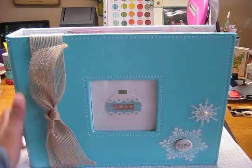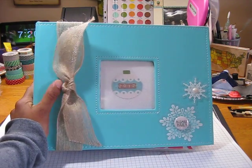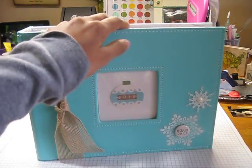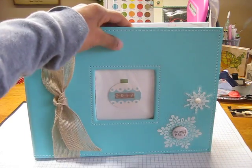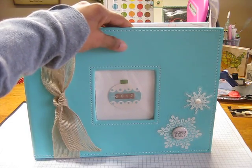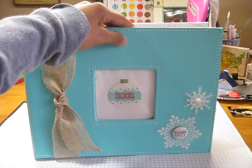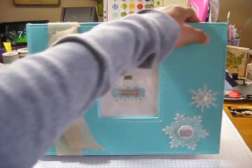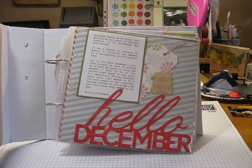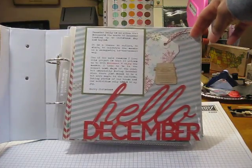I showed this cover in one of my other videos, I think sometime in November. So there's that. The cover is pretty simple, and this is a Doodlebug album, which I really liked. In fact, I'm thinking about getting a 12 by 12 and using it for my Project Life for 2013 if it fits. And then you also saw this page, which is my opening page, describing what the December Daily is and all that good stuff.